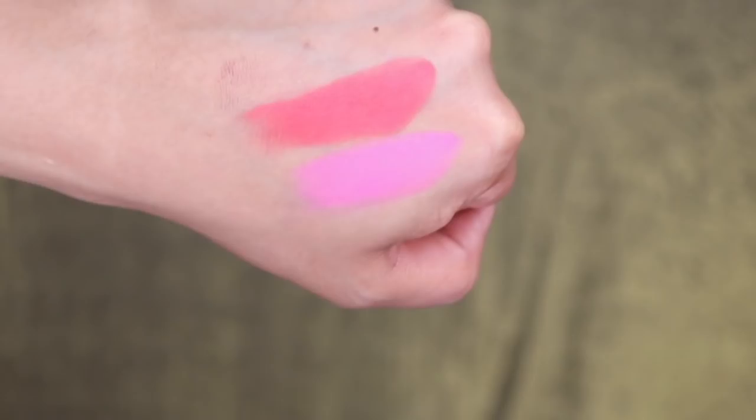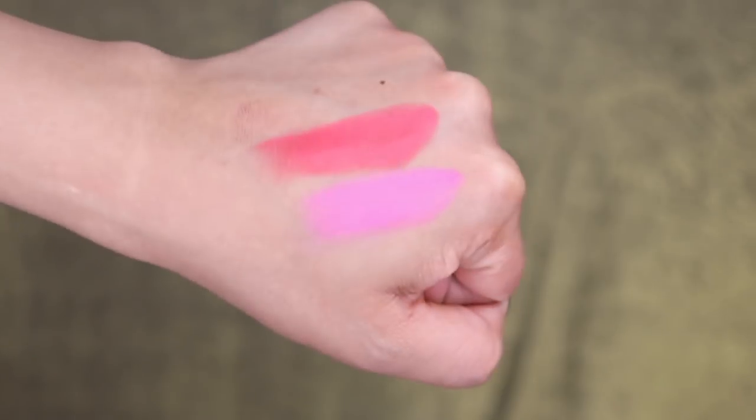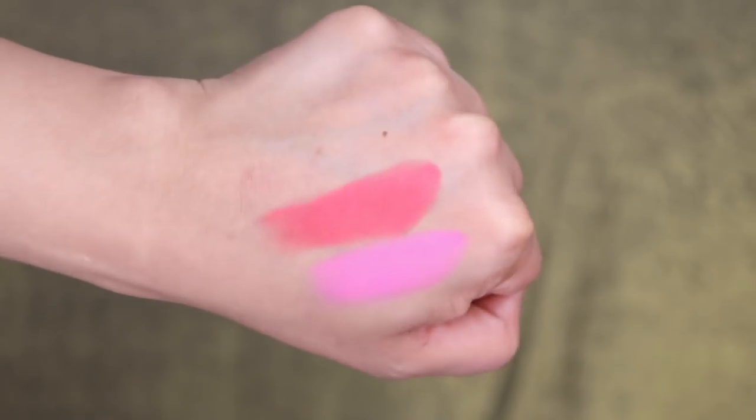So this next one is from Illamasqua, and Illamasqua is another brand which caters very beautifully towards women of color. This shade here is called Tweak, and it is a reddish pink. So it sits really nicely between red and pink, as you guys can see. Look at how intense it is. It is bright. It's another matte blusher. Illamasqua's blushes, Illamasqua's products in general, are of top quality. And this is another one which you have to go in with a very light hand.